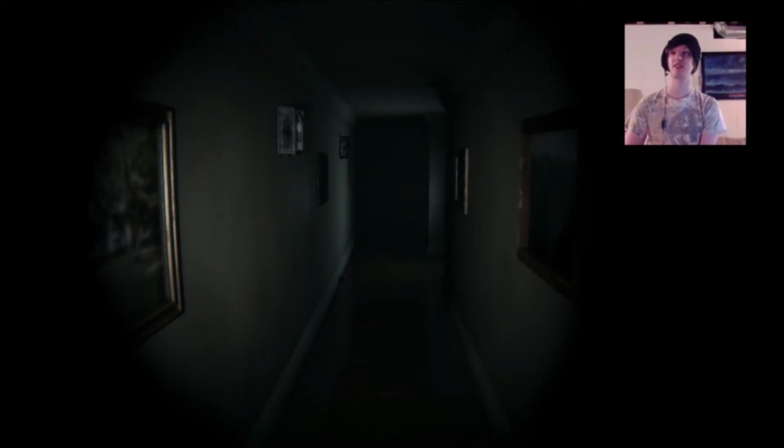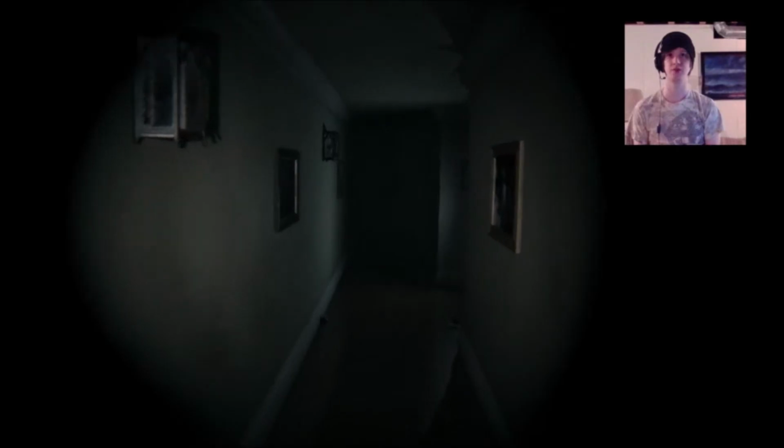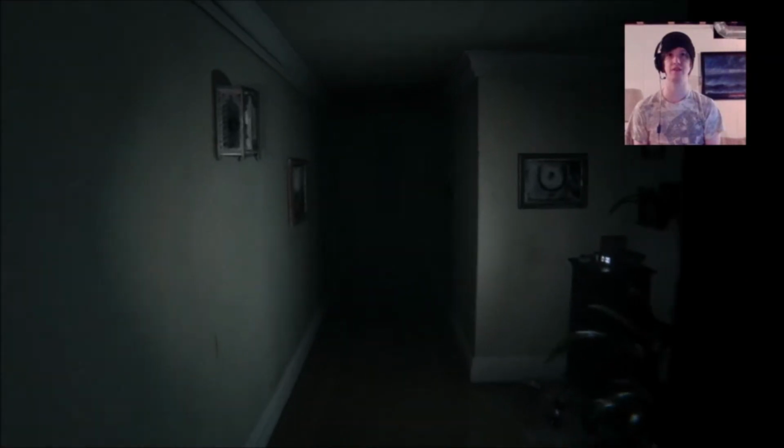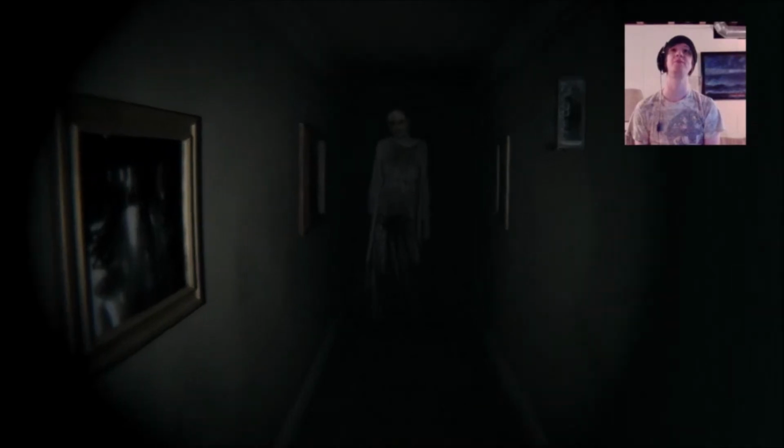It's good though, because you get to see Lisa's character model better. Right here, I gotta take the 10 steps. I just gotta count it in my head. 1, 2, 3, 4, 5, 6, 7, 8, 9, 10. There we go. The baby laughed once. I just gotta get the baby to laugh one more time here. Is she here? Yeah, she's here again.